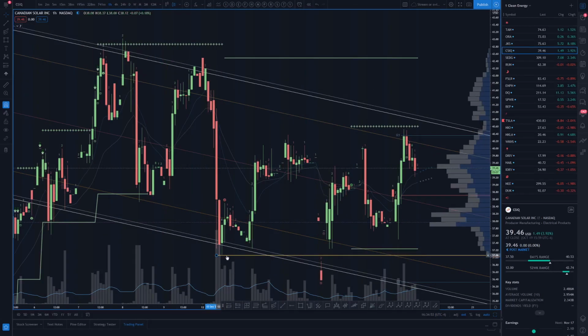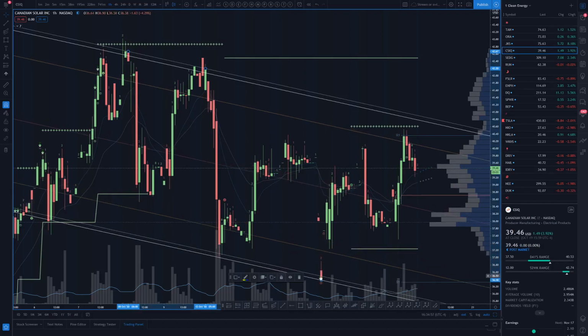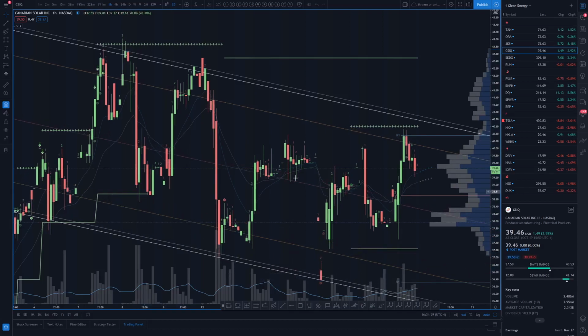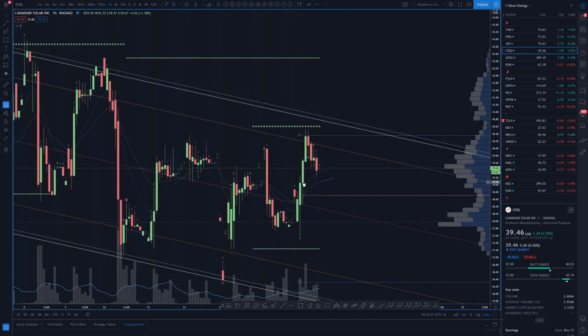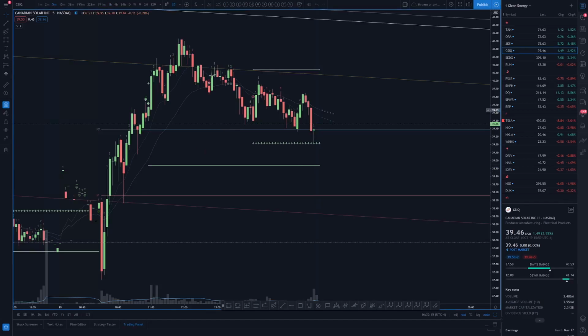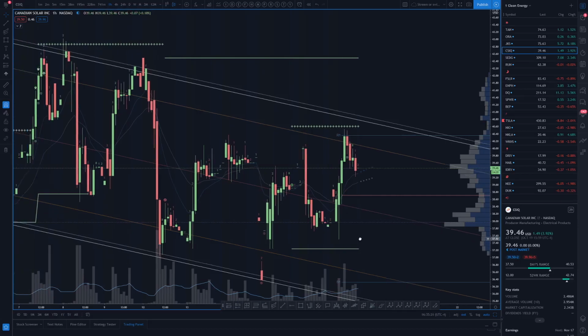So CSIQ is just channeling here doing something similar. I just want to drag it out a little bit to include that information. This is drawn off the closes in case you're wondering. So we had a double top rejection today. However, bulls are just looking for a healthy hourly higher low over 37.50. Not confident that that is set yet because the 5-minute trend did not change going into the end of the day. So we're just going to continue looking for that potential hourly higher low to develop.